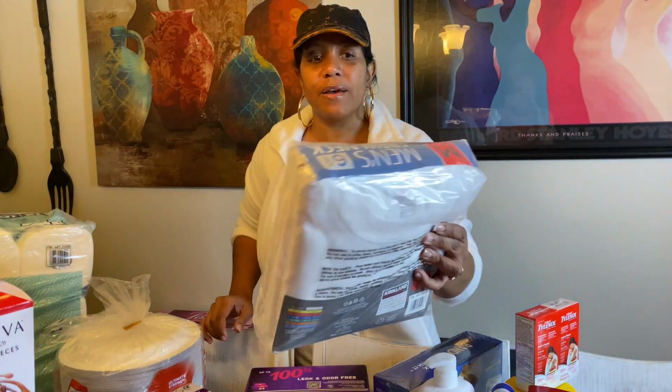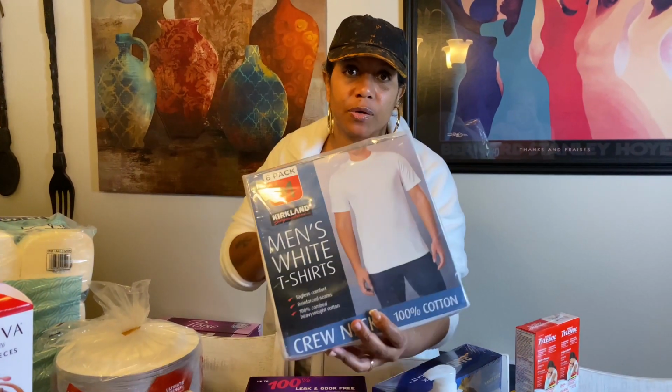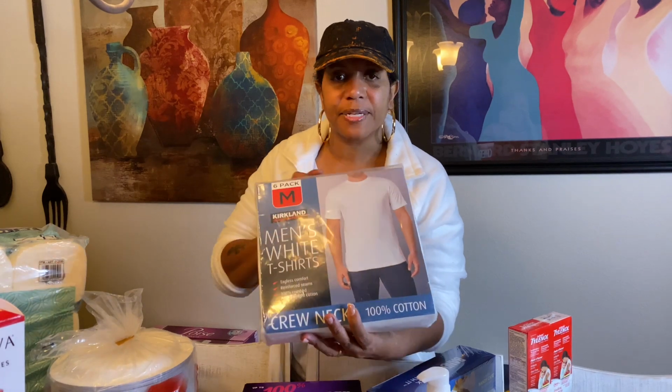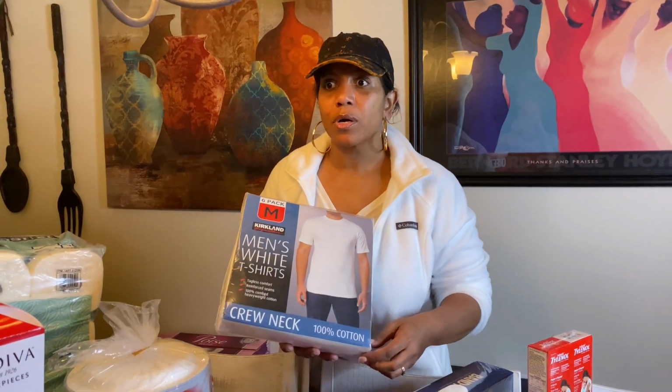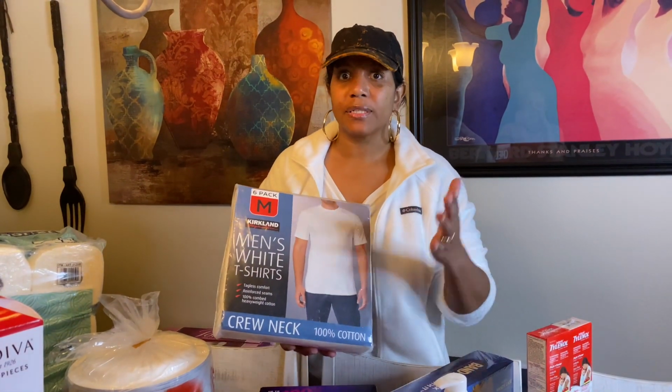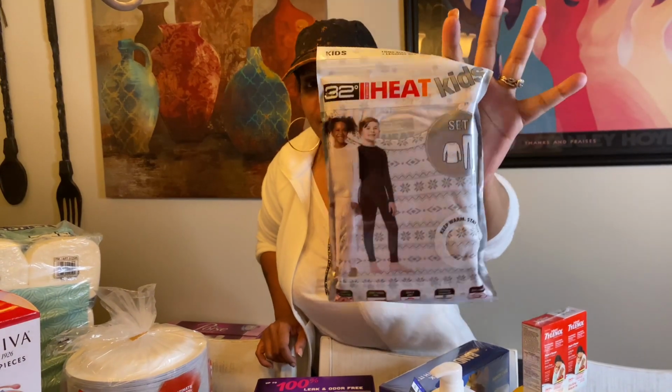And the next thing, my mom always believed in having us wear under clothing. I don't know, that may sound old fashioned, but we wore under clothing whenever it was winter. I had grabbed my son some t-shirts, and he said, I don't care if it's the richest rapper or singer, one thing all men love is clean white t-shirts. Grab that type of thing, but get it from the warehouse. You'll save a lot of money. And kids flannel is also good, very inexpensive, like $5 or $6 for this pack of 2 pieces. It's a steal.